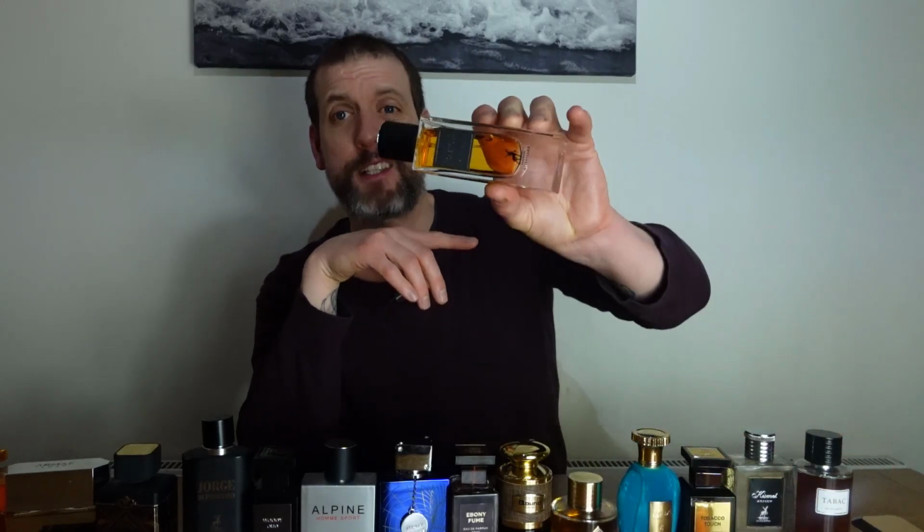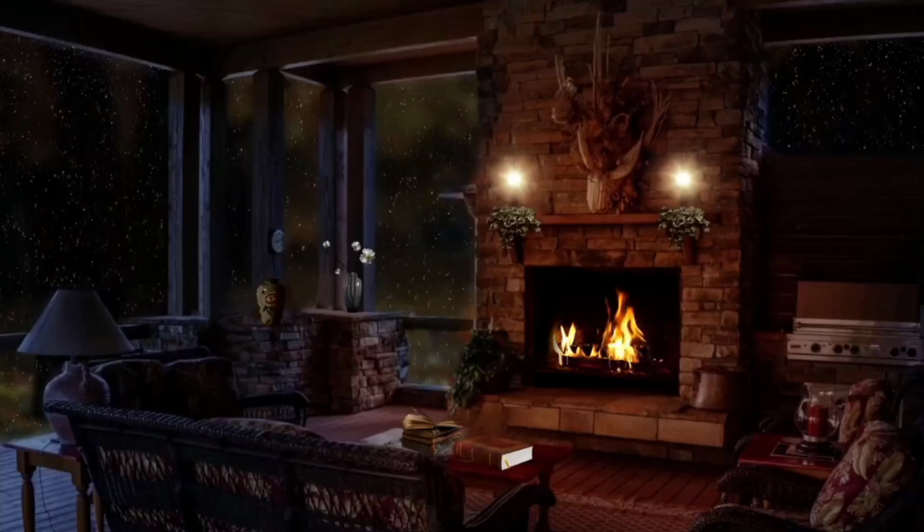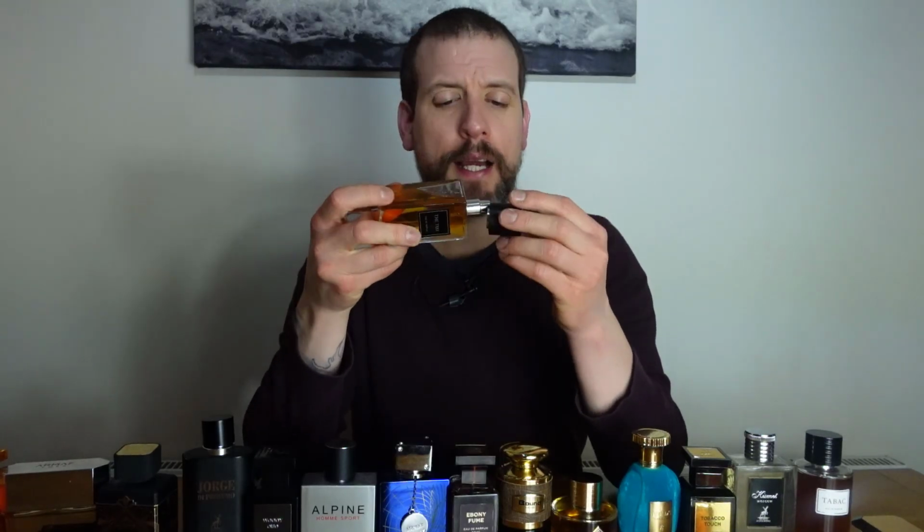Okay, which leads me to number 1. And for me, I am a little bit obsessed with this fragrance, and there is another version of this I haven't smelt yet, so that could take this place. But for Maison Alhambra, it's the Tux. I absolutely love this fragrance. It's so lovely. It's warming, it's cozy, it's lots of patchouli in this. It's just slightly boozy, and it just obviously is a clone of YSL Tuxedo, which I absolutely adore as well.